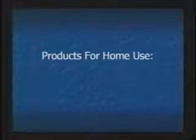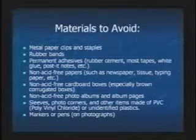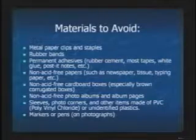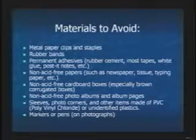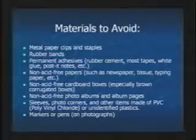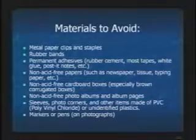So what types of products can you use at home to achieve these same results, and where can you get them? Well, the obvious... Materials you want to avoid when you're storing historic photographs and historic papers. You want to avoid anything metal because it's going to rust. Paper clips, staples, they're really, really nasty. You also want to avoid rubber bands because they degrade very quickly. It only takes a few years, and they leave really, really nasty residue.